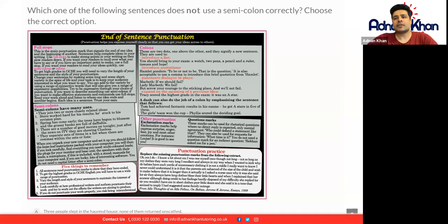We're looking at end of sentence punctuations. So in this case, we're looking at how to use full stops, how to use semicolons, how to use colons, question marks, exclamation marks, and just practicing general punctuation. It's very common that we tend to forget how semicolons and colons work.